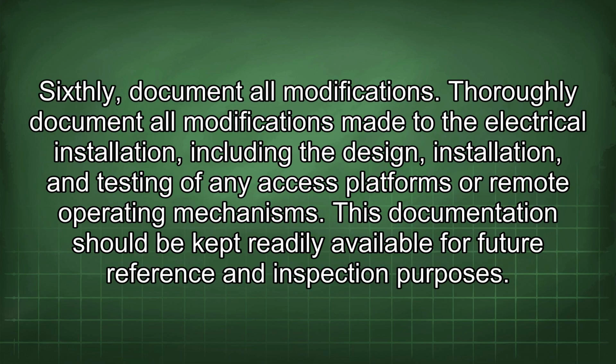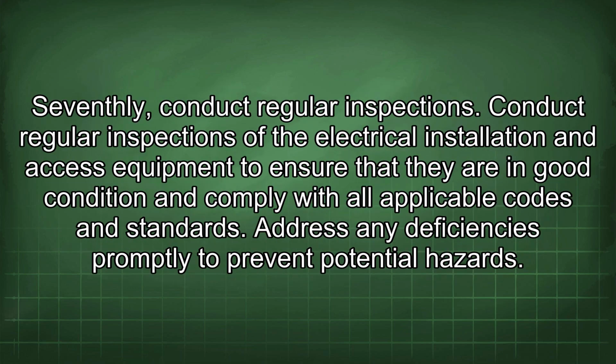Sixthly, document all modifications. Thoroughly document all modifications made to the electrical installation, including the design, installation, and testing of any access platforms or remote operating mechanisms. This documentation should be kept readily available for future reference and inspection purposes. Seventhly, conduct regular inspections. Conduct regular inspections of the electrical installation and access equipment to ensure that they are in good condition and comply with all applicable codes and standards. Address any deficiencies promptly to prevent potential hazards.